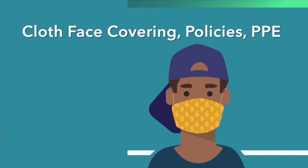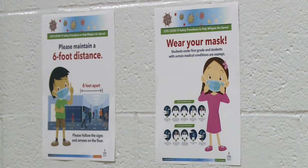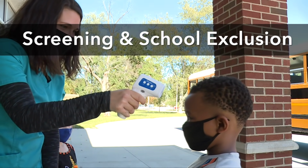Cloth face coverings, policies, and personal protective equipment. Cloth face coverings are expected for all students and staff unless eating or drinking or a medical waiver is on file. Screening and school exclusion.